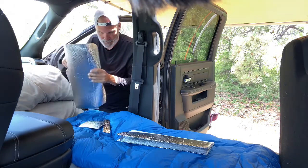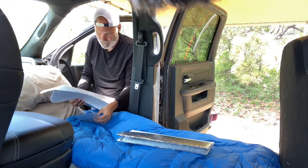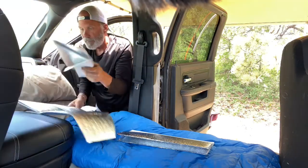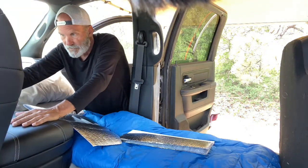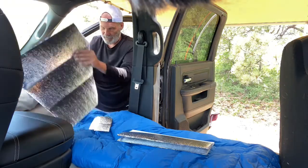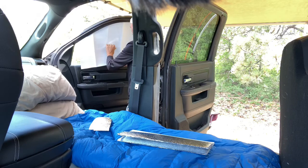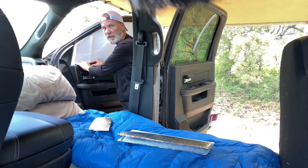Wrong one. This is driver's side. Sorry. Up there. Thank goodness for editing, right? Okay, so here we go. And they just fit right inside.